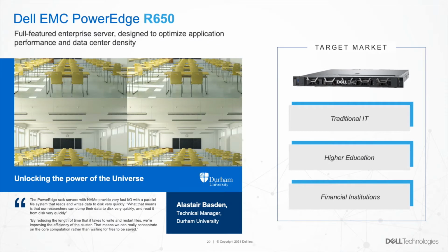Looking at the Dell EMC PowerEdge R650, which is targeted for workloads such as traditional IT, higher education, and financial institutions, right? Now, this is a full-featured enterprise server designed to optimize application performance and data center density. Since this is a new one rack U platform, it offers you the ability to support 2 third generation Intel CPUs, but at a smaller form factor.